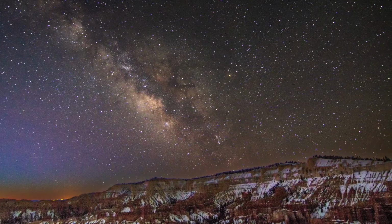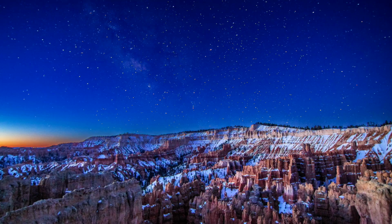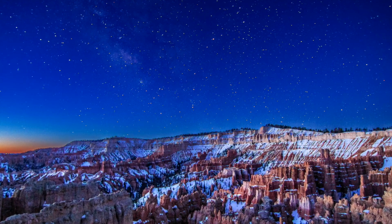The park has made efforts to reduce its light pollution at night, limiting the number of outdoor lights that are on after dark, and as a result, you're able to see thousands of stars in the sky with ease, and if you're lucky, you can even see the Milky Way.